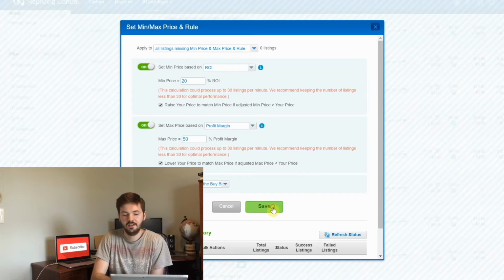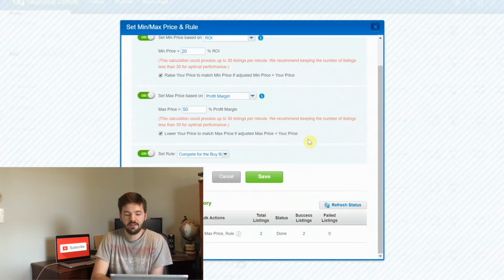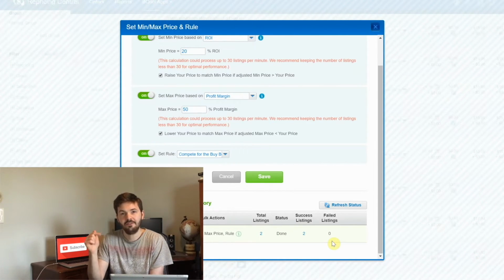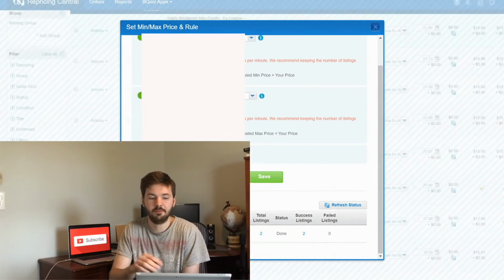I'll hit save. I don't currently have any listings that are missing it, so it won't update. But if you scroll down here, you can see last time I did this, I had 2 listings that needed it. It successfully did 2 and 0 failed. The nice thing is if you have any failed listings, you can actually click it like this, and then it'll bring up a page and it'll say what listings failed and why. So sometimes, for instance, if your items aren't active yet, they'll fail. So you just have to come back and redo the pricing rules. So we'll cancel on this, and I'll show you an example real quick.